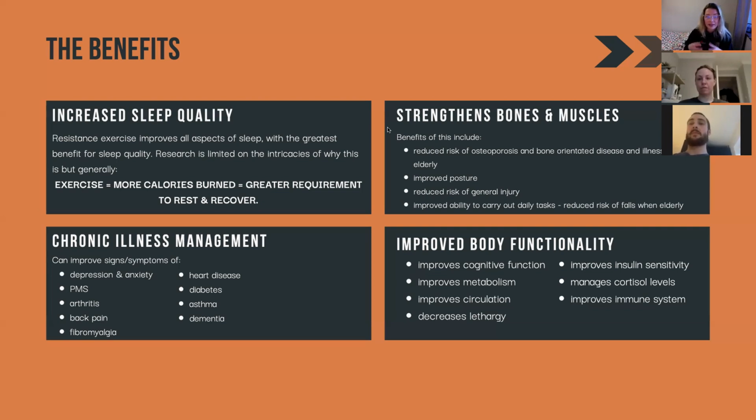Obviously, things like arthritis, that's linked to strengthening bones and muscles as well. Fibromyalgia, a lot of body weight things like yoga is really good for fibromyalgia, but generally just putting load through it can help with the nerve pain and things like that. Heart disease, obviously, that's elevating your heart rate when you're lifting heavy weights. It's keeping your heart healthy. Asthma as well, that's more the cardiovascular side of things. Diabetes, it can help with insulin sensitivity, which means that you're less likely to get type 1 or type 2 diabetes. And then dementia as well, obviously, because you're using your brain to think about the movement. And that links quite nicely onto improved body functionality.